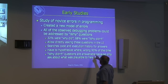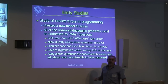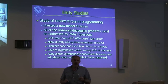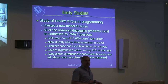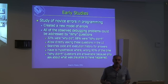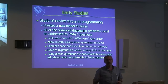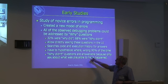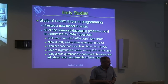So it turned out that 90% of the time people were wrong in their hypotheses. And 2/3 of the bugs in the programs were as a result of people guessing wrong, not sufficiently verifying their hypotheses, and adding more bugs on top of the existing bugs as a result of guessing wrong. So that they would add some code in to try and fix something that wasn't broken, or they would fix it incorrectly. So we've got 2/3 of the bugs, 90% of the time people are wrong. This is one of the reasons debugging is so difficult.